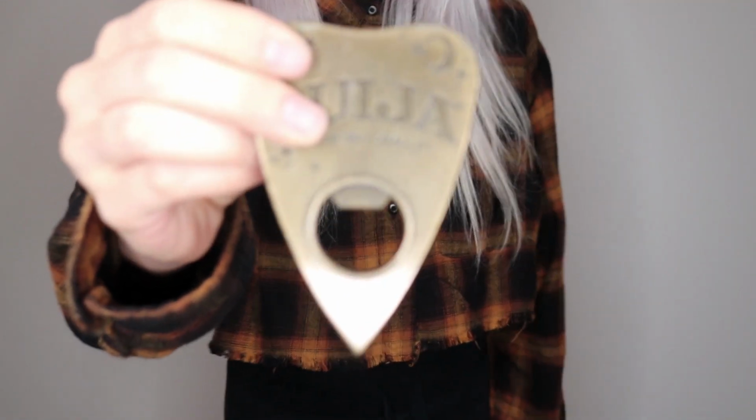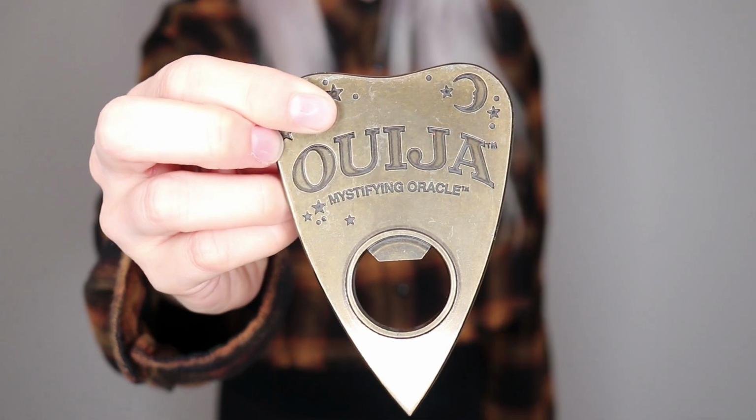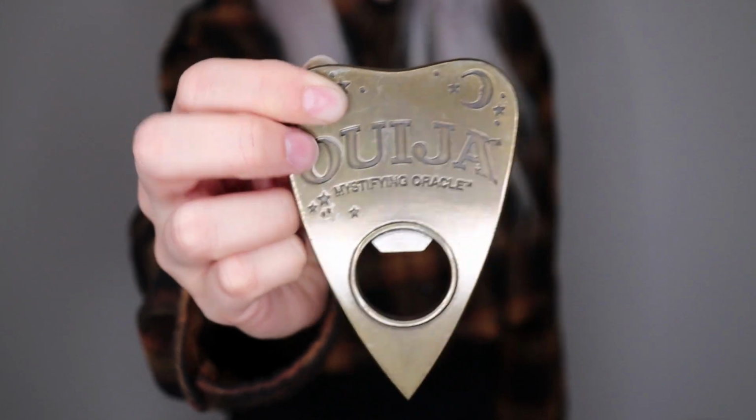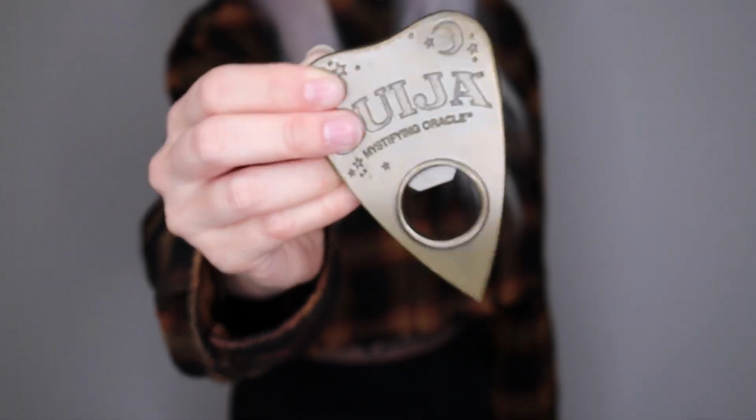So Spirit, I ordered online because I had to order a costume that was online only. So I ordered a few things. I got this bottle opener. This again is just gonna be in my kitchen year round. It's a planchette. It says Ouija on it. They had a whole Ouija collection this year, so this was part of that.